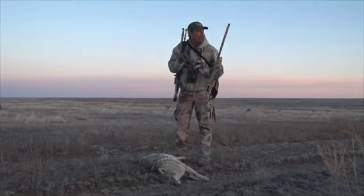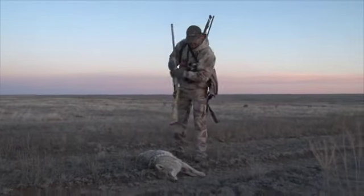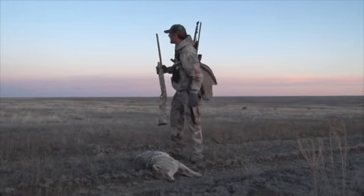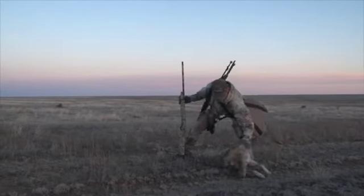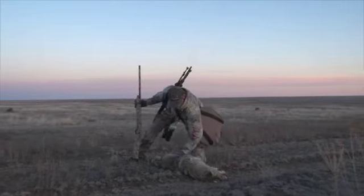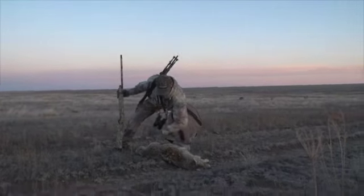I want to go make one more stand. Man, he's pretty. Oh my gosh. Whew. Look at that. Just thicker than all get out. Made a long shot on that coyote.